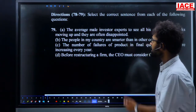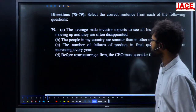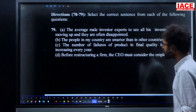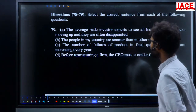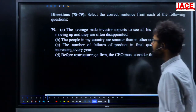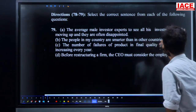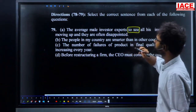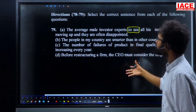Question number 79. Let us read first. The average male investor expects to see all his investment stocks moving up and they are often disappointed. The people in my country are smarter than in other countries. The number of failures of product in final quality inspection are increasing every year. Before restructuring a firm, the CEO must consider the employees. Now let us check the first one: the average male investor expects seeing all his investments. To see is wrong here, no need of to see. The average male investors expect seeing all his investment stocks moving up and they are becoming often disappointed.